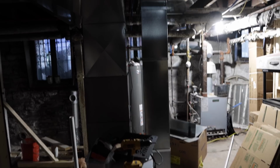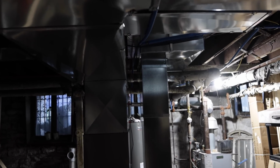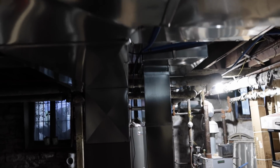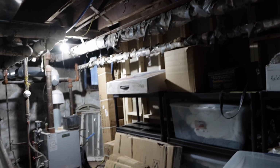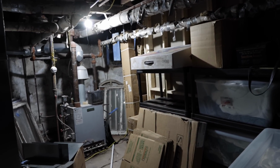Also, this room here is going to be all of our systems. And of course, one of the biggest systems currently taking up the space is the AC system, which runs all over the place. And this is also kind of quickly becoming our little storage unit, which is kind of nice.